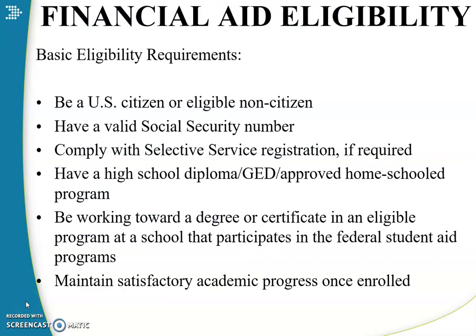So this slide shows who is eligible for the financial aid, the federal monies that's available from the federal government. U.S. citizenship or eligible non-citizen. You need a valid Social Security number. Young men will have to sign up for selective service, and then you see the other requirements on the form.